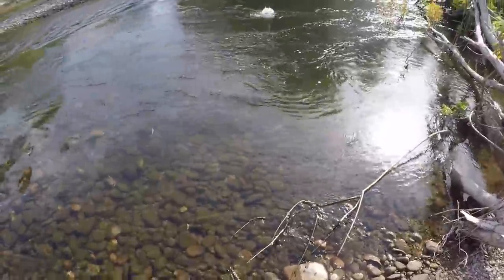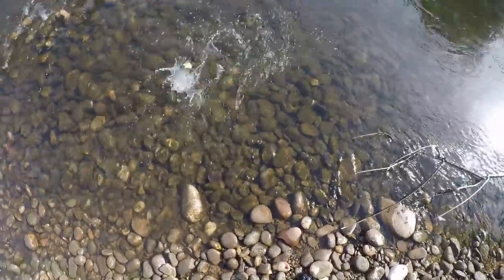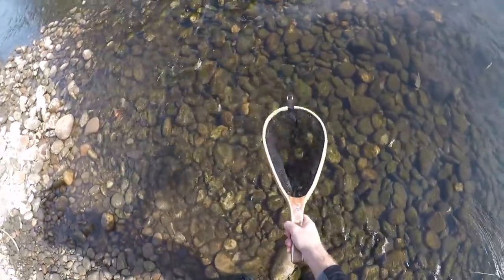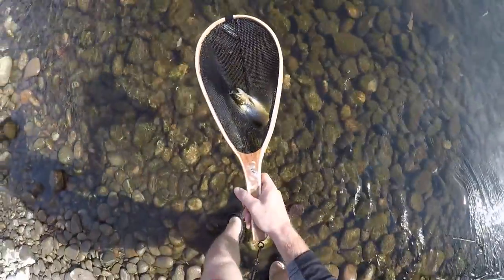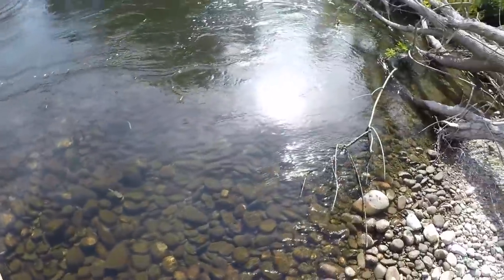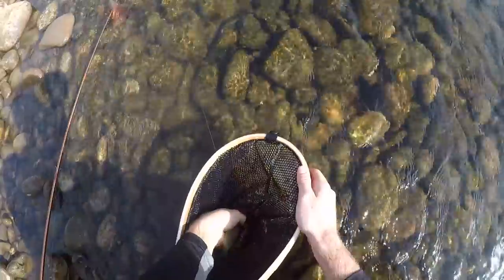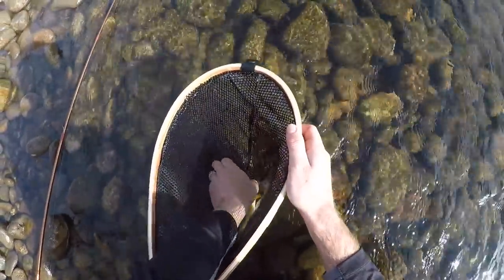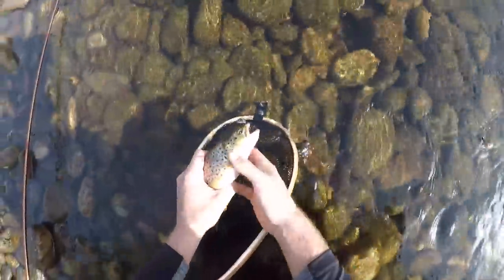Oh, there's another one. Look at that. Two. Right in that area. Another rainbow. Yeah. No, that's a brownie. Another beautiful brownie. I can't tell sometimes by the color. Look at that. Woo! Guys, two in a row right by this wood. Unbelievable. What an absolutely incredible, incredible fishing experience today. I wanted brownies. I have gotten them in a major, major way.